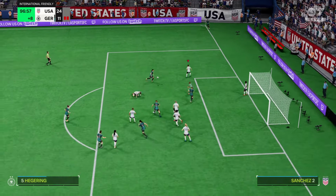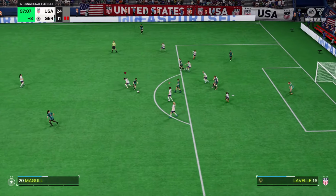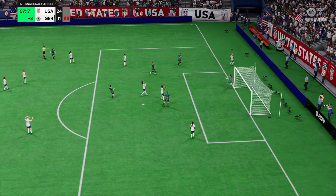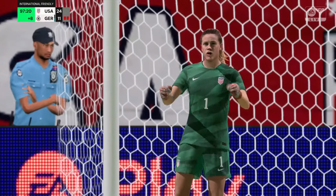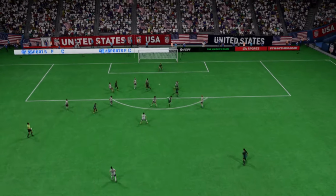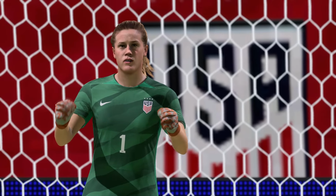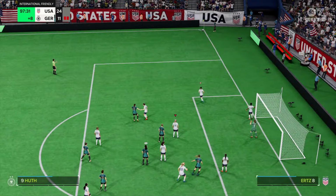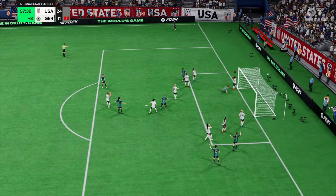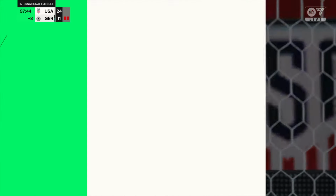Who can they pick out? Now maybe the really short route to goal. It'll be a corner. Who's going to get on the end of it? And the keeper really reacted brilliantly. Well, from that sort of range, it's a great save, I have to say.